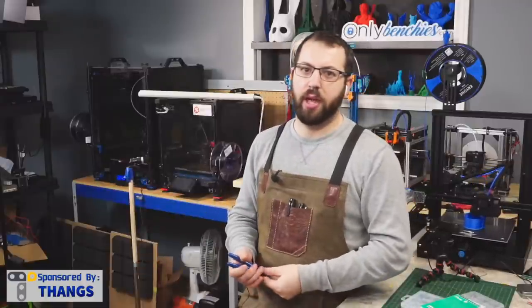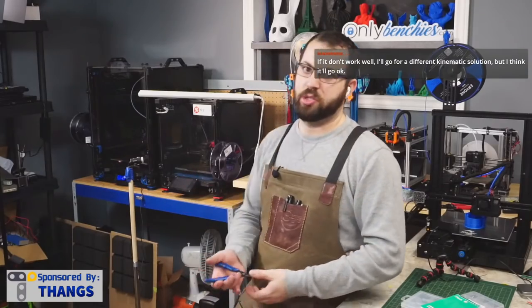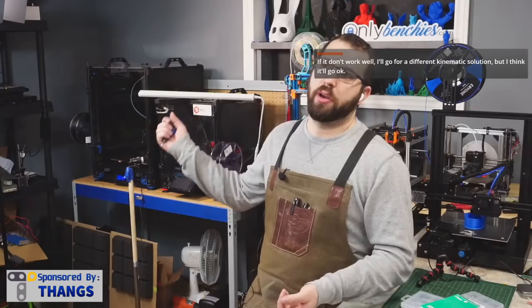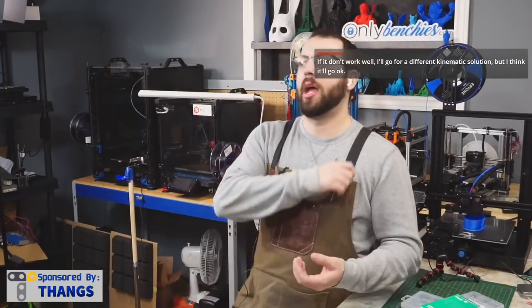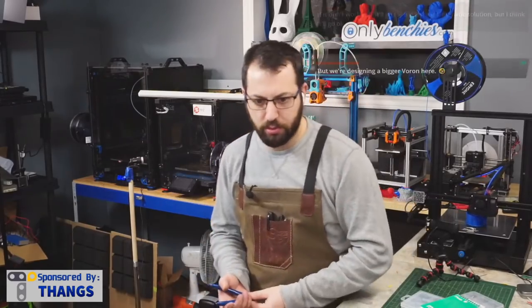It's like when somebody asks, oh, hey, can I use V-slot? It's the same thing. You can't use V-slot with MGN9, so you have to go to MGN12, and the moment you go to MGN12, well, now nothing will fit. You can't put the panels on the side because the carriages stick out past the extrusions, and now you're redesigning the whole printer from scratch. You might as well start from scratch.